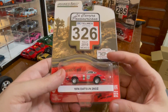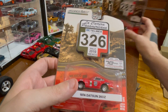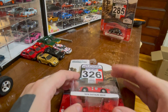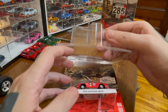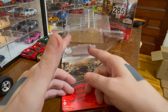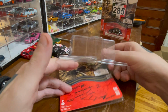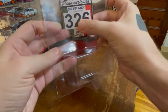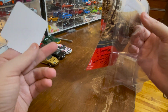So this one's from 2010. I don't know, I think that's just a sticker. Then there's a 2017, 2008. But let's start with the 1974 Datsun 260Z. Sorry about that sound. I just want to see if this is anything. I don't think it is. Doesn't even appear to be a sticker.